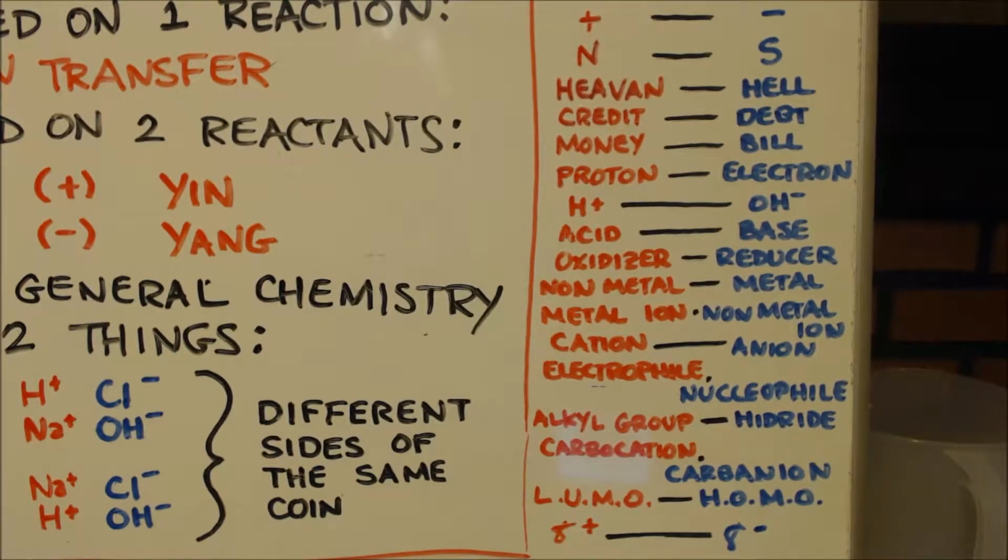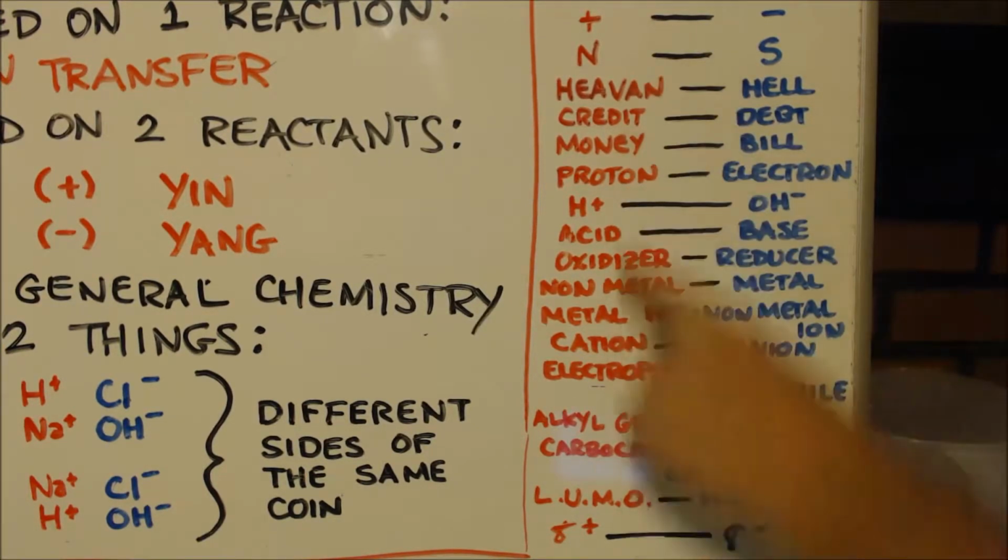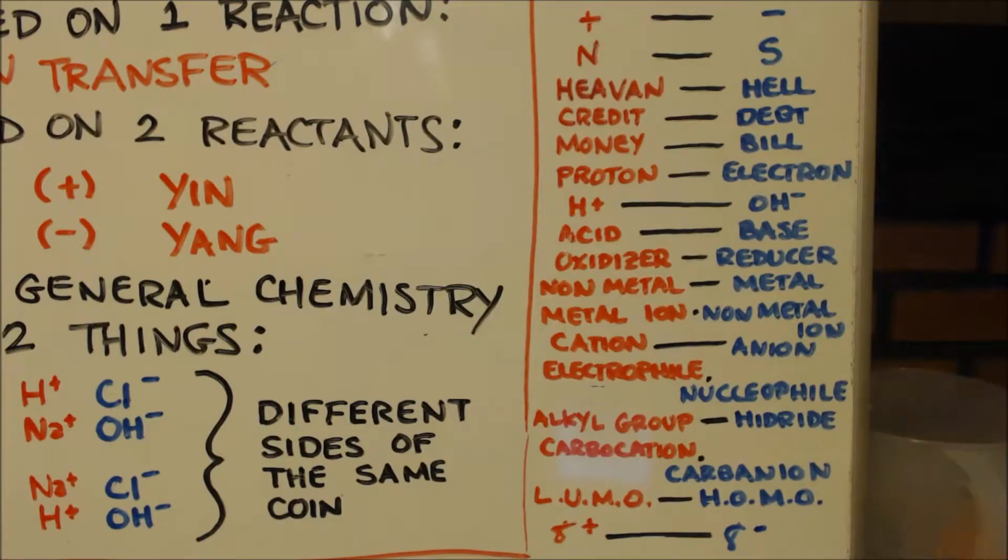They have just a couple, and they want to give those couple away so that they're considered noble. This side, though, which should be on the right side of the periodic table, they're great. If they take away something, they're taking a bill away. If they give you something, they're giving you something that's positive. They're giving you money. They're giving you credit. They're giving you a proton. You know what I mean?